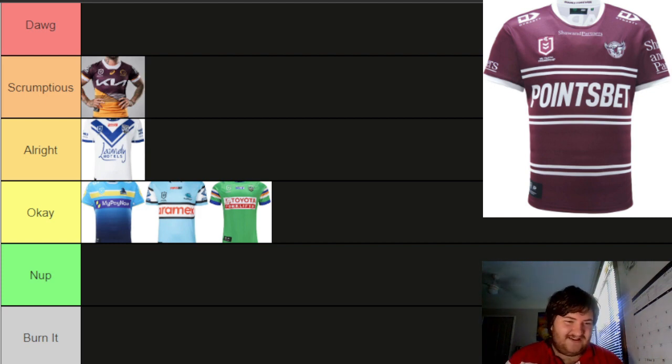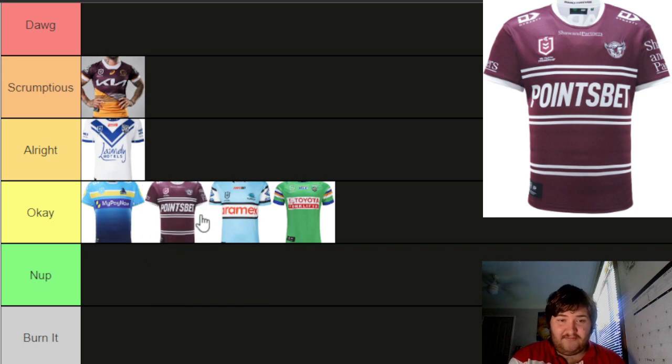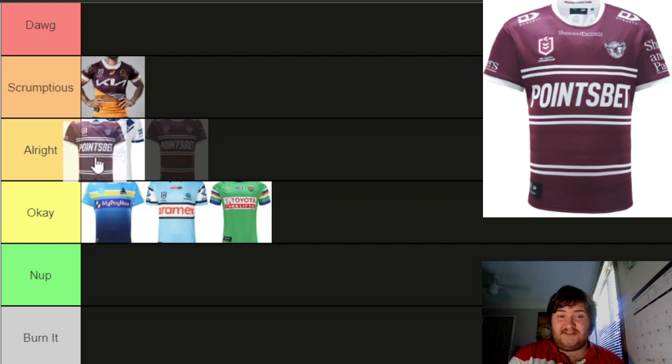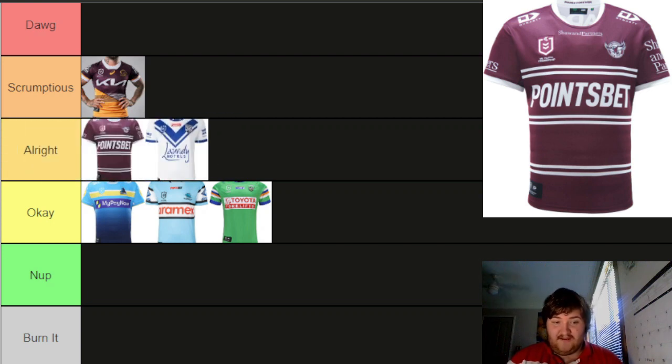I mean, it is also a new design, relatively, but if you compare it side by side, I think this suits it. The color scheme also suits it a lot better than this, probably just because it's a red. So I'm actually going to bump it up to all right. I actually think it's better than the Dogs jersey, so we're just going to swap that around there. So I think it's fairly decent.